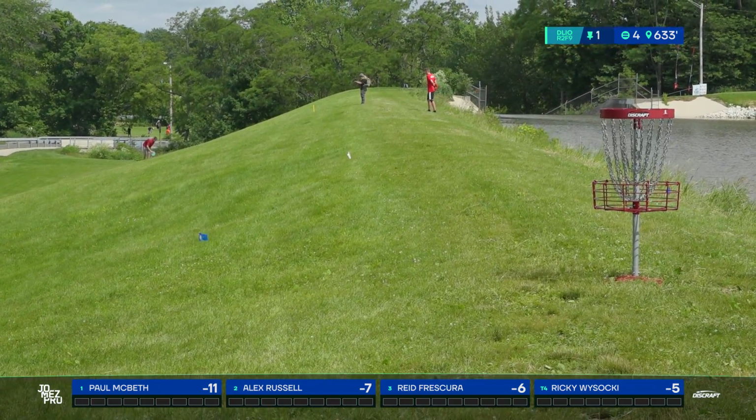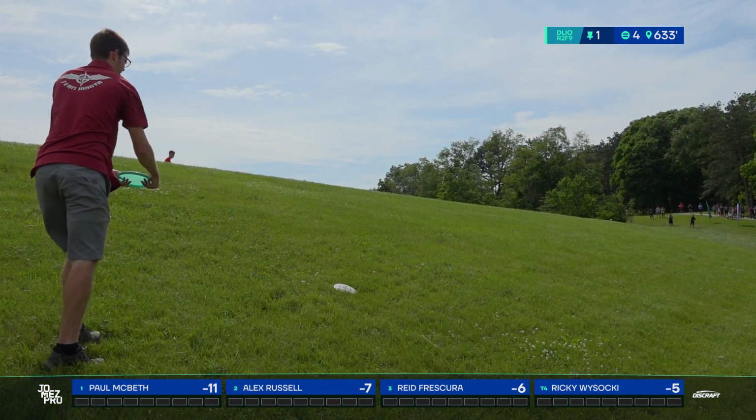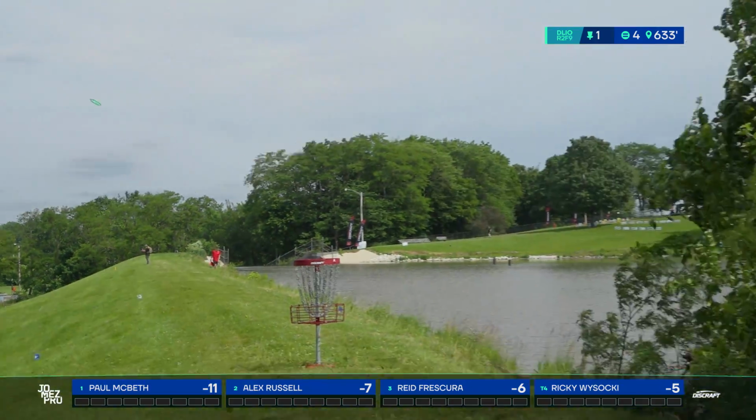Look at that from Reid. Great approach shot. That's kind of an awkward stance on that side. He's having to throw kind of a full shot. This needs to get down.